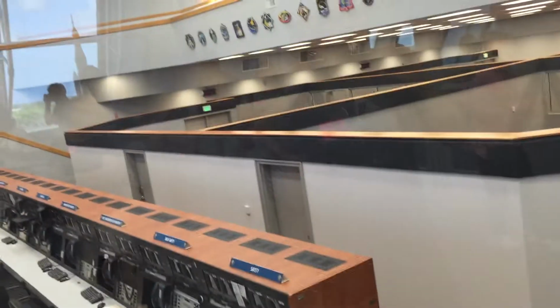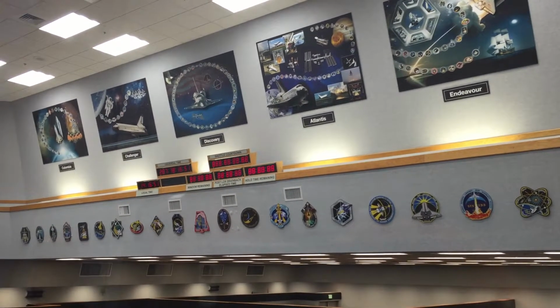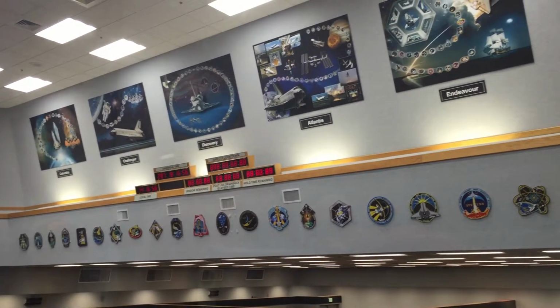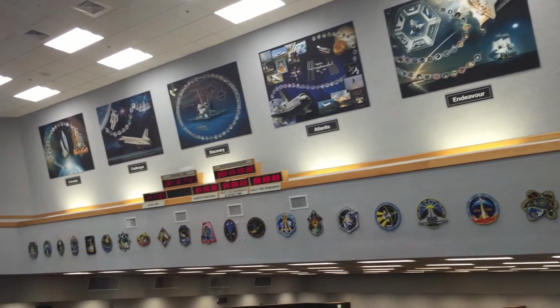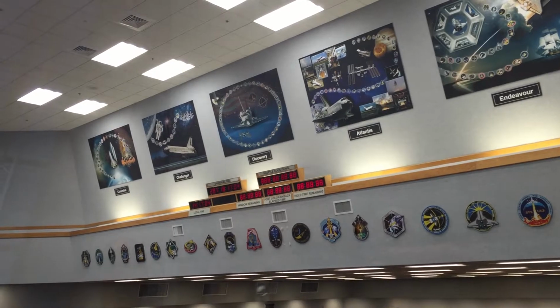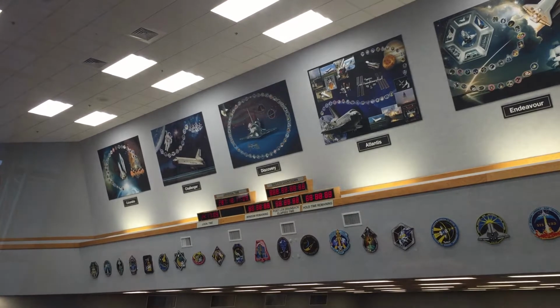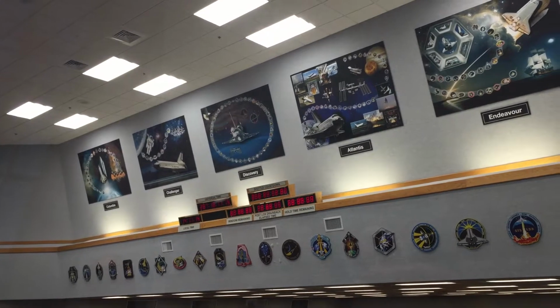I'm going to tell you about what you're looking at inside. On the very top, we have a poster for each one of the vehicles, in order flown: Columbia, Challenger, Discovery, Atlantis, and Endeavour, which was built to replace Challenger after it was lost. When they found out the shuttle program would be retired, the launch director, Mike Linebaugh, wanted to do something to show all the missions for each of those vehicles. So they divided into groups and designed the posters.